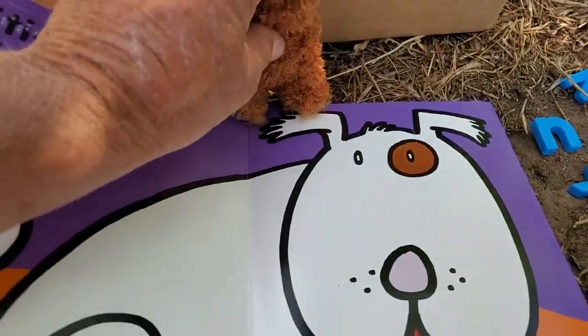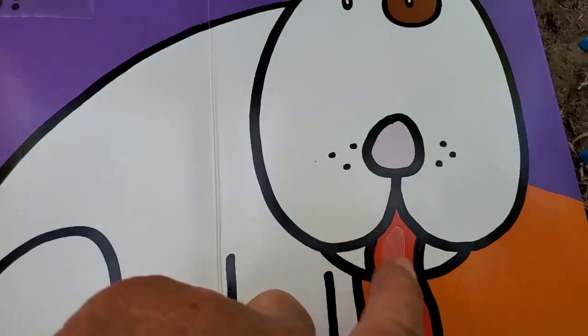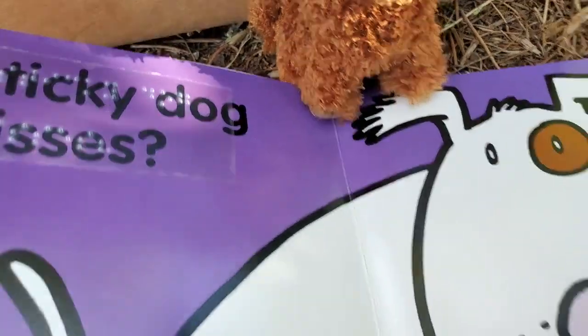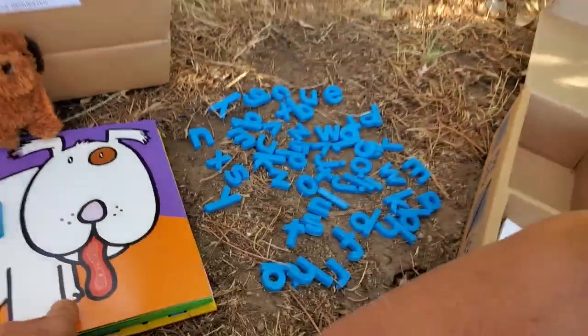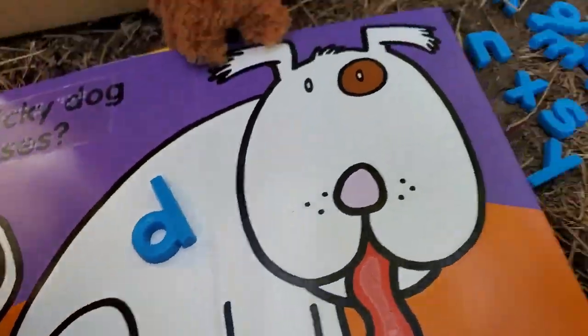Let's put the dog right here. I got another one by my side. And you've hopefully got something sticky for a dog kiss that you found in your house. We're going to look for D-O-G. Dog. That's a D. D. I kind of put my foot on here. It's breezy. D. D.